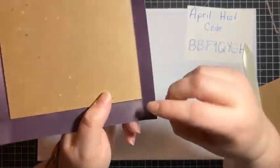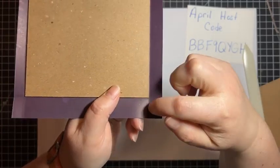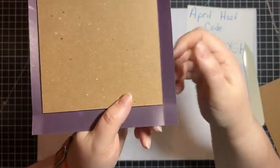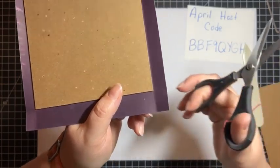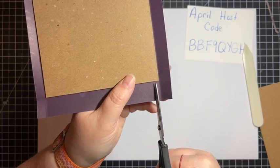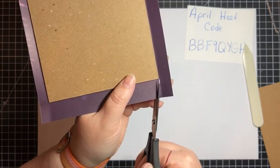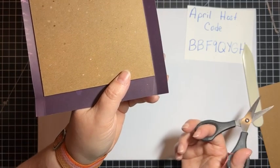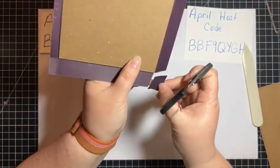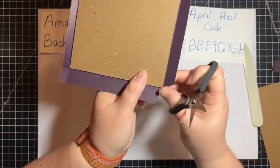I should have chosen a lighter color, but there's like a rectangle here, right? Oh, we need to get rid of that. We need to get rid of that. So with my snips, this line right here, you're going to go out about 1/8 of an inch and go to the corner. Give it a snip. And then do the same. So we're mitering our edges, okay, in box making, that's what that's called.